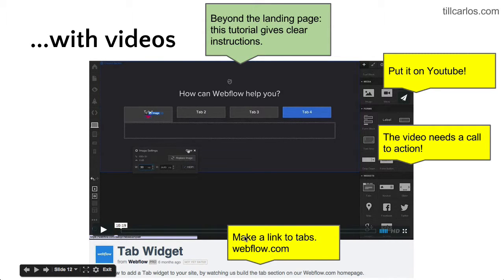For the video itself, it needs a link to Webflow because it was probably only used for embedding, but they can put it on YouTube and also on Webflow. So the Webflow guys, if you listen to this, please modify the link here. Then the video needs a call to action. So for example, try Webflow out today, or download this white paper. Yeah, of course, on YouTube.